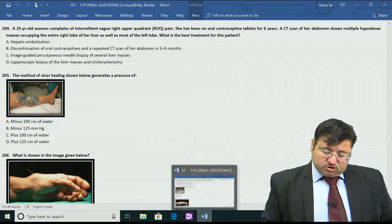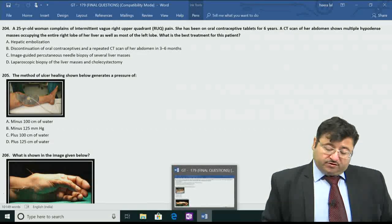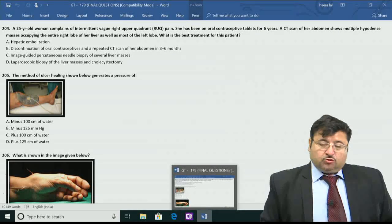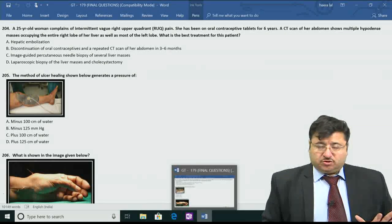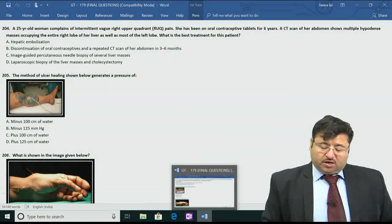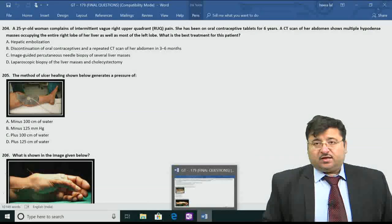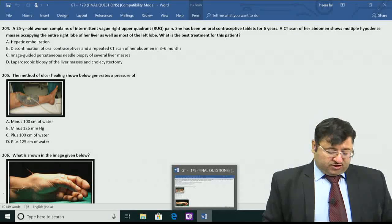Now moving to the next question, which is a vignette where they've given a 25-year-old woman with intermittent right upper quadrant pain. So you know what we're talking about. The right upper quadrant would have the liver there, and she was on oral contraceptive pills. It's a straightforward thing. They've even given a CT scan. Sometimes they'll show you a CT scan picture as well and ask you to make a diagnosis: with contraceptive pills, multiple hypodense masses in the entire right lobe as well as most of the left lobe. So the entire liver is involved here, and with oral contraceptive pills in a young female with vague pain and with CT like this, you know this is an adenoma we're dealing with.